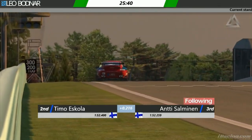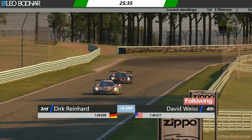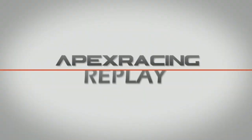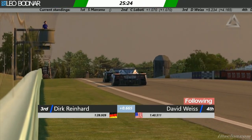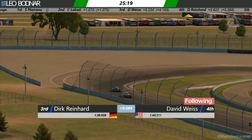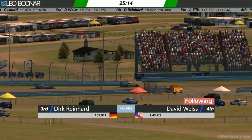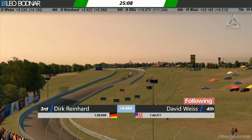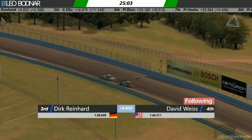I've had a change of position for third. David Weiss has lost out to Dirk Reinhardt. I don't know whereabouts on the track that was, but must have been a mistake by Weiss, fairly recently as well. Let's see if we can pick that up on replay. Oh, it must have been a slowdown for David Weiss because he pulled to the side down the main straight, and Dirk Reinhardt through easily. Unless he just let him through, but I'm not sure why he would. It looked like he was comfortably in charge of that situation, but evidently not. Wasn't a bad lap last time around for Weiss. He only did a 1:45, which was just 0.6 of a second slower than Reinhardt.